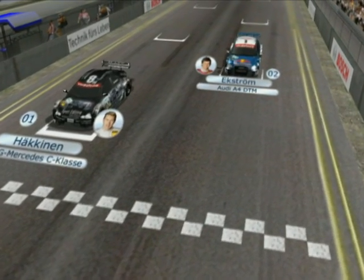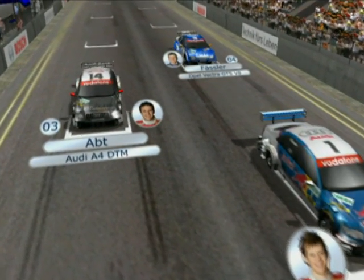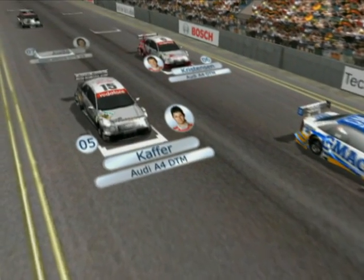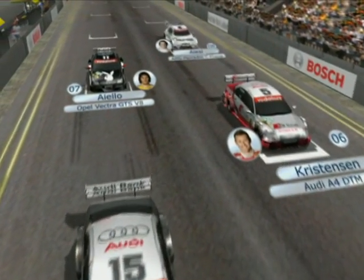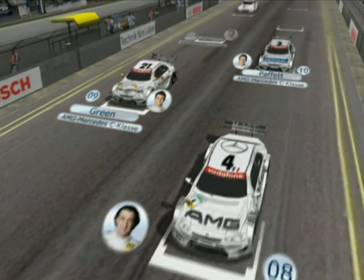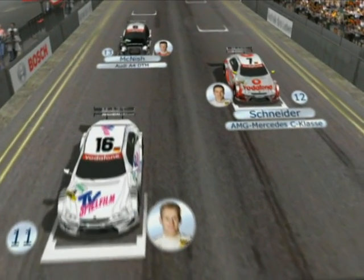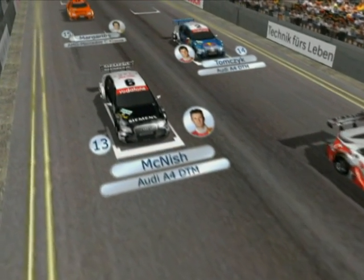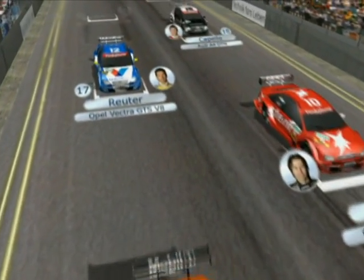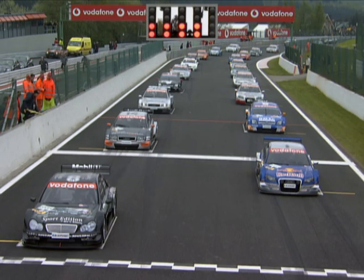Well, Häkkinen on the pole, Ekström alongside him on the front row for the third successive race. Christian Abt in the old Audi lines up with Marcel Fässler, looking good in the Opel. Then Pierre Kaffer going very well. He knows this circuit from sports car racing. And Tom Christensen, Laurent Aiello, and Jean Alesi. And then the next row of the grid, Jamie Green, together with fellow Brit Gary Paffett. Gary having a huge accident in qualifying. Stefan Mücke with Bernd Schneider alongside him. Then it's Allan McNish and fellow Audi driver Martin Tomczyk. Alexandros Margaritis and Heinz-Harald Frentzen, Manuel Reuter and Dindo Capello, Bruno Spengler from Canada with Frank Stippler, and they are on the back of the grid.